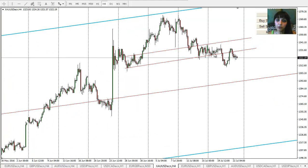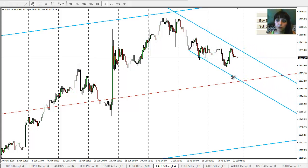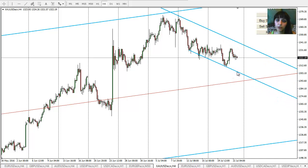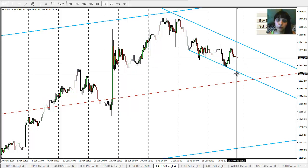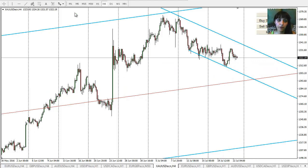As it came out from this, I'm just going to remove this for now. It might try to come back again, but I'm going to take it away to have a clearer picture and see if I can draw this downtrend channel, to see if it is a downtrend, or maybe it has stopped. You see, it stopped about the same. The bottoms are about the same level.